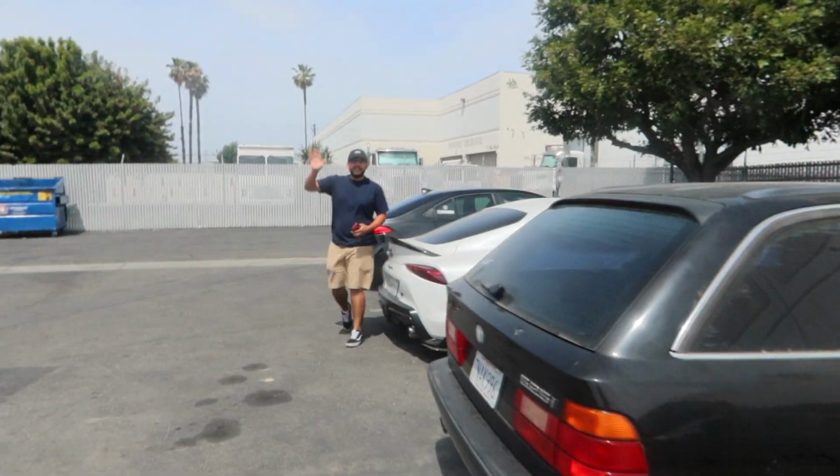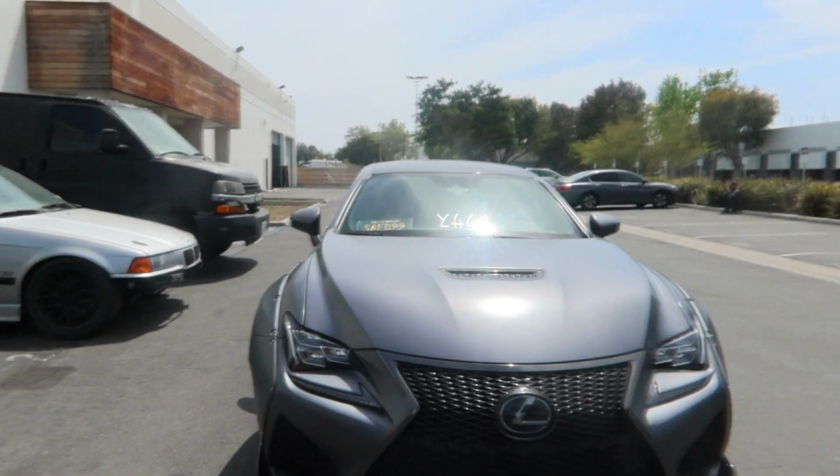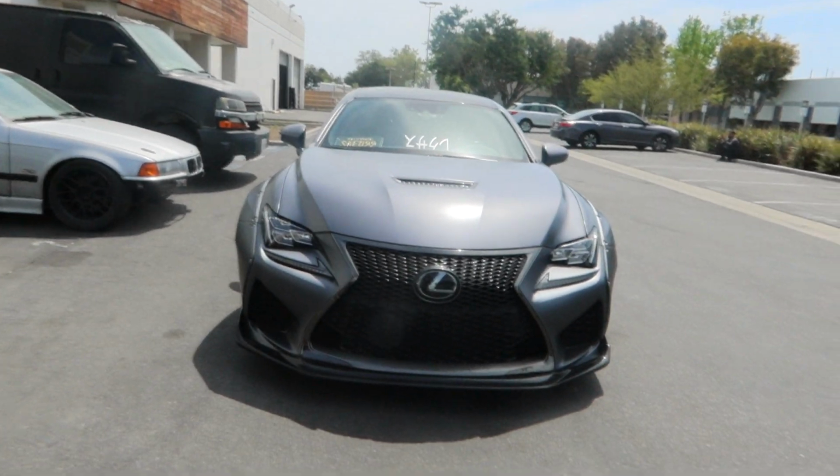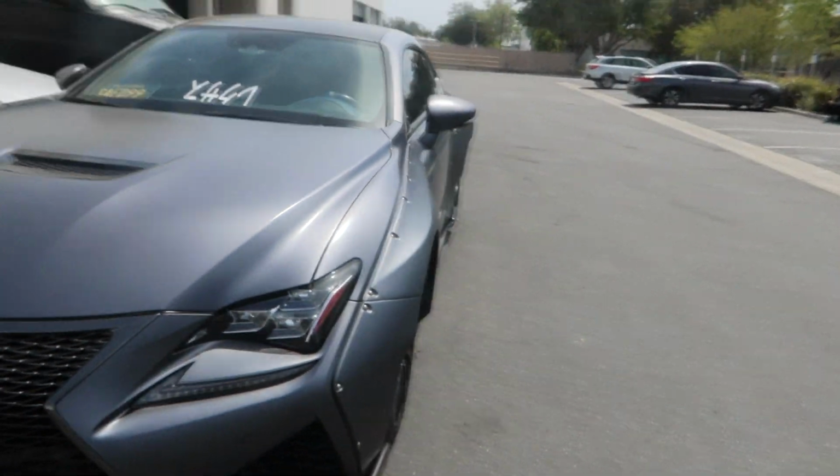There he is. I mean, he didn't do the body work, but he's the one who set all this up, so props to Dre right here. Looks great. Can't wait to see the wheels on it. Man.